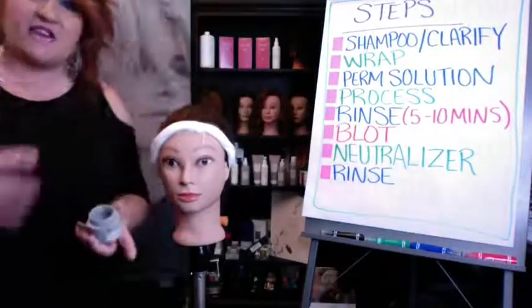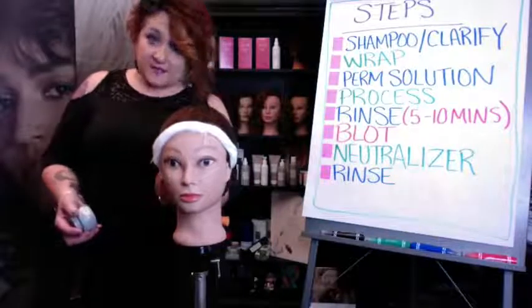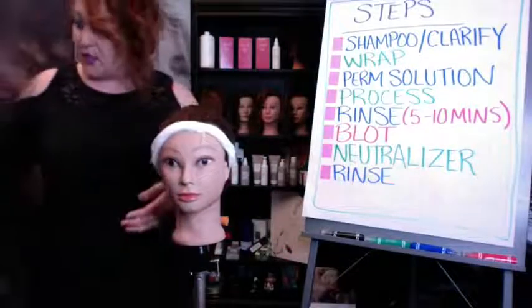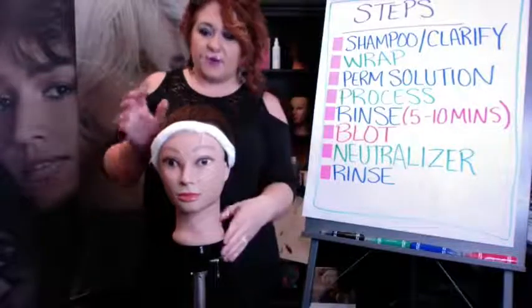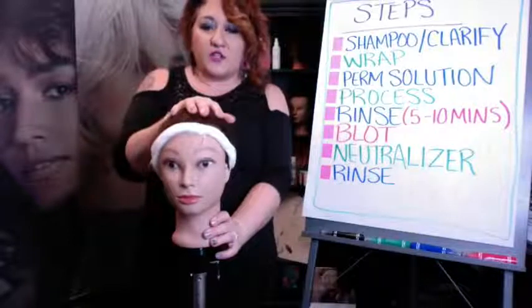So I want to see if that odor's still there. What's great about these two, yes, they still smell like perm, but they are not as strong and as bad as some of the old perms that you have had in your career. They're very easy to deal with. And then the neutralizer actually smells amazing.